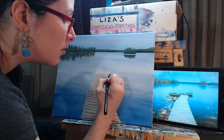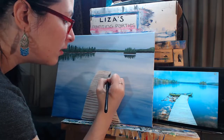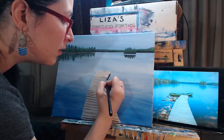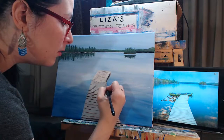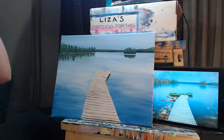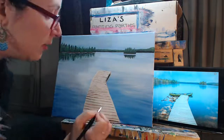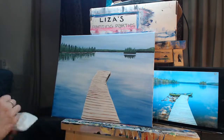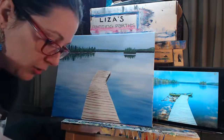And then there's a dot kind of here. Another one kind of here. And there's another one kind of here. There we go. All right. A little bit more I want to do with this. I'm going to dirty it up a little bit.